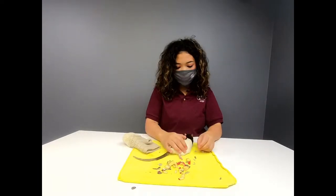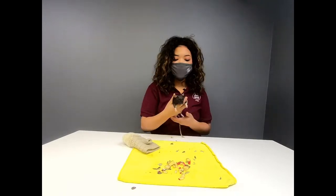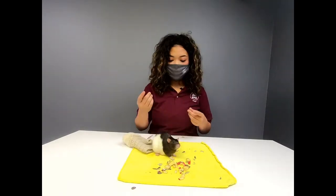So we can train behaviors like that, for example, a spin behavior, so we can get a good 360-degree look at our rats to make sure that they're looking good all around on their body.